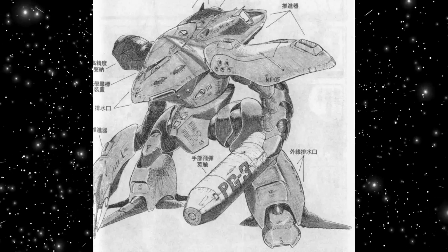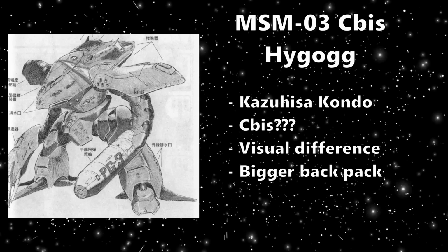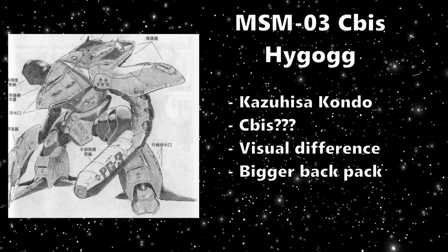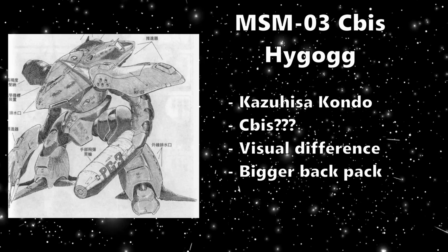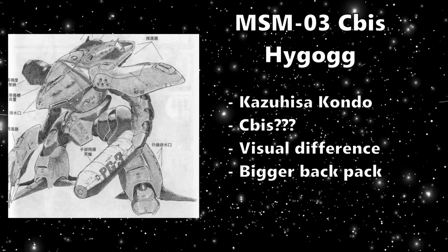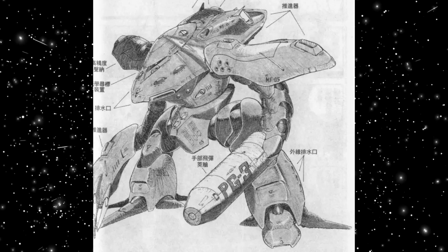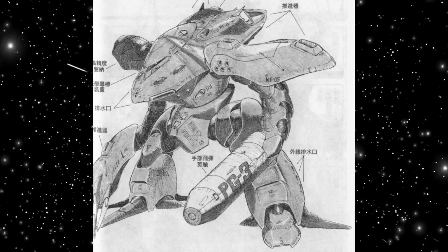Now, while the Hygogg has no official variants, there's this weird reimagination thing by Kazuichi Kondo, and it's the MSM-03C BIS Hygogg. Now, names aside, because I have no idea what the BIS could stand for, this guy is shown to be much more detailed. The missile unit is smaller, or maybe the arm is just thicker. The backpack looks much bigger, so maybe it's the orange chemical pack built into it, or it's just a bigger backpack. Now, I don't know if this is a reimagination or a variant, just because of the name with the BIS. But besides the visual department and the big backpack, there's nothing else I can really highlight, it just visually looks different.